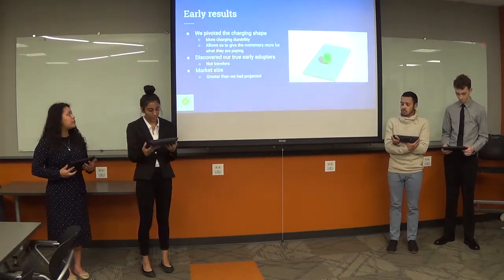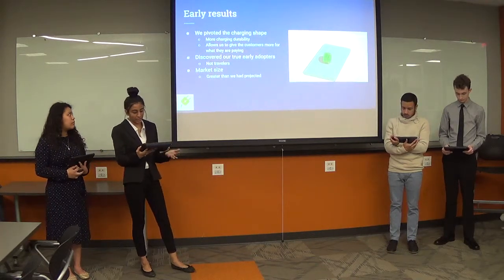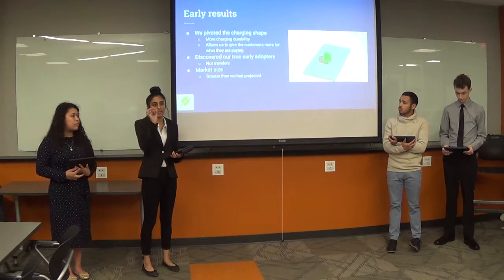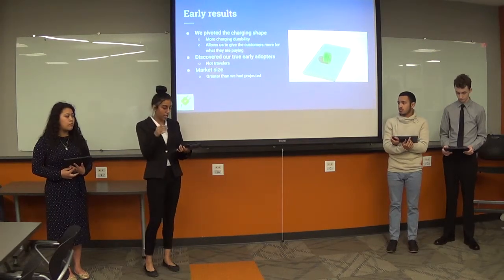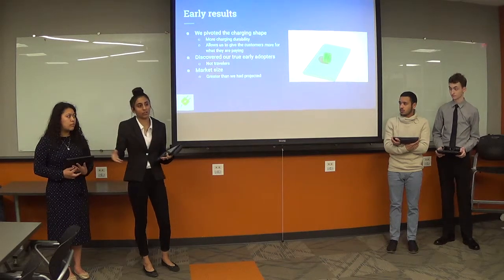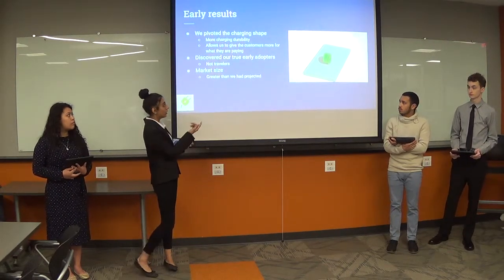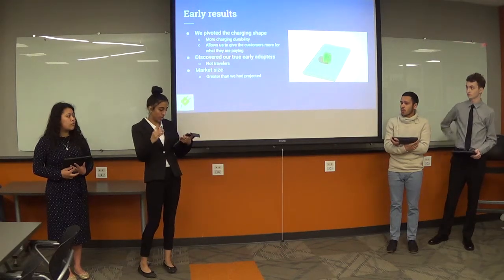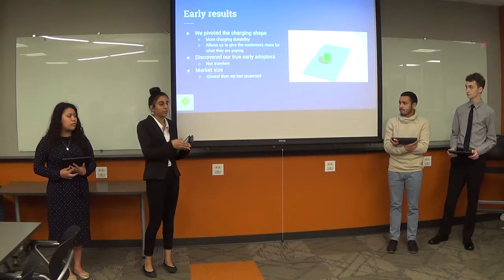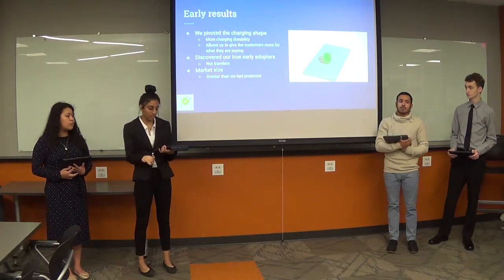Okay, so some of the early results that we discovered were that the original pop socket shape of the wireless charger wasn't working out because the pop socket is so small and round and compact. We weren't able to fit the batteries in for it to last longer for our customers. So we decided to come out with the charging block that would just magnetize to your phone, that would allow us to put more batteries, and it would last longer for our customers, and it would be worth their money.